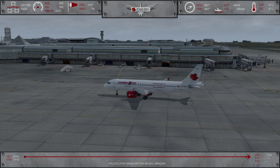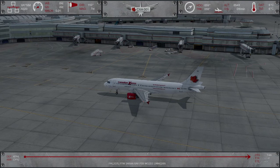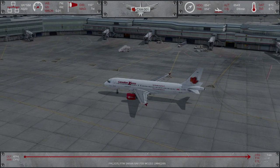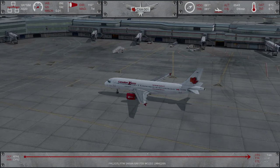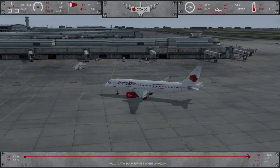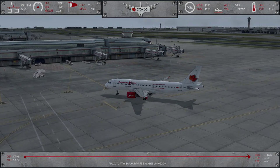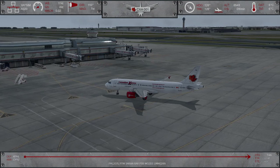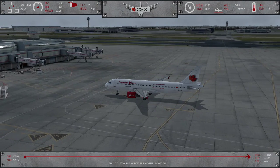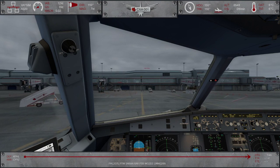Toronto Tower, Jazz 8830, holding short runway 05. Jazz 8830, Toronto Tower, are you holding for immediate departure? Say that again, please. Jazz 8830, are you able immediate departure? Yep, Jazz 8830. Jazz 8830, wind 090 at 14 knots, cleared for takeoff runway 05. Cleared for takeoff runway 05, Jazz 8830.